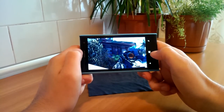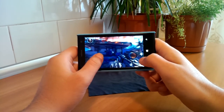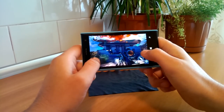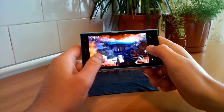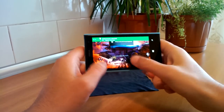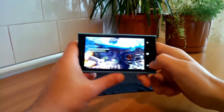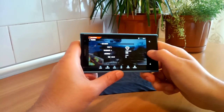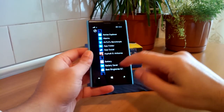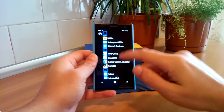I must be honest with you, I suck a lot at this kind of games. I never understood them, never figured out how to play them. So I'm sorry if I'm not the best at this kind of games. Okay, for those of you who know how to play this kind of games, okay, and let's see another one.